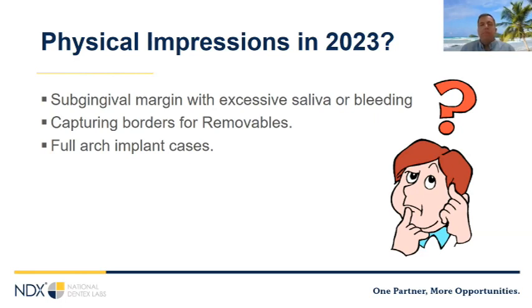Removable cases. We're right on the cusp of, I feel like, digital removables. If you can hold the cheek steady and get the vestibule where it needs to be, the current generation of scanners can definitely capture a mucostatic digital impression. But sometimes it's a little bit difficult to use. Sometimes we have older scanners that just get lost reading tissue. And when you use a proper technique, and we'll talk about that, a physical impression can give you a nice mucostatic impression, so that your removable prosthetics fit better.